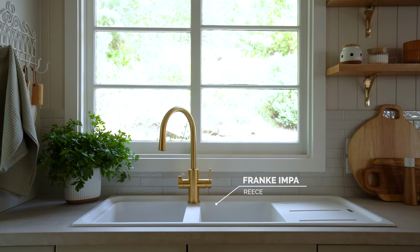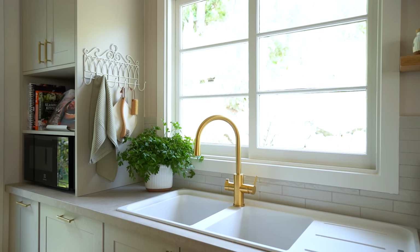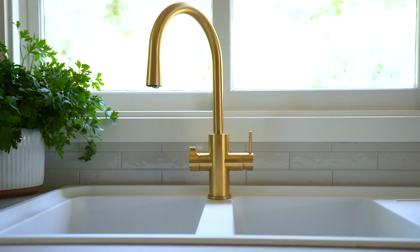That sink is a really special place to be in the kitchen, to be honest with you, looking out over that front garden. It is so impressive. You've got that beautiful white double basin from Reece, which is just a knockout. It's got a beautiful texture to it and it plays so nicely with the gold Zip tap, all in one.